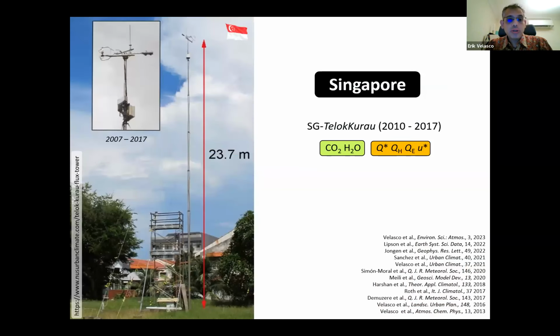In Singapore, together with students and researchers from the National University, we operated a flux tower in a low-rise neighborhood during 7 consecutive years. This has been so far the only flux tower in the tropics, in a tropical city. Its data has been highly appreciated by the international community.